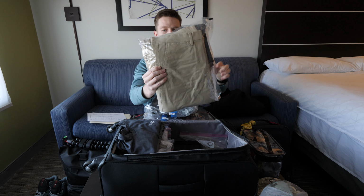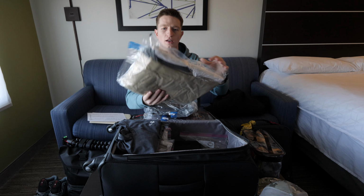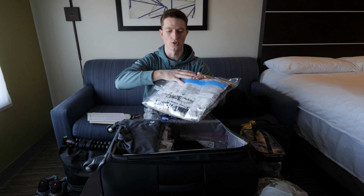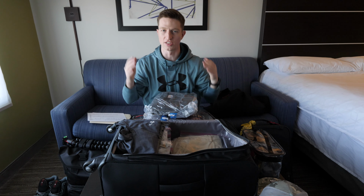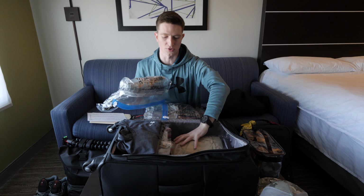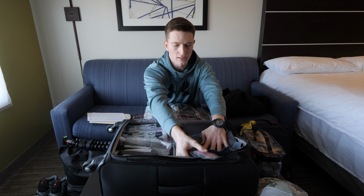And this is just all my other pairs of khaki pants, and then in the back I have some extra socks and some extra t-shirts. So I'm kind of over preparing for this trip. But for you, if you know exactly how many days you're going, exactly how much you need, just try to pack as precisely as possible. And then it all fits in here really neatly.